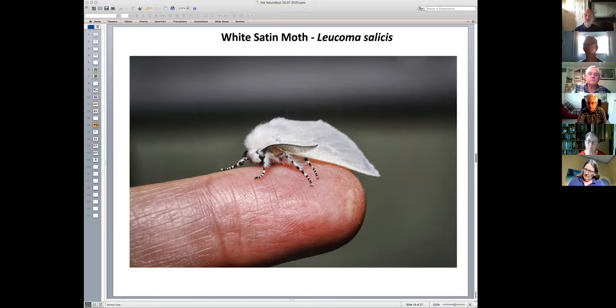But anyway, I put the moth trap out last Friday evening, nice cloudy night, southwesterly breeze, and I had my best night of the year. Found one of these, white satin moth. This is a new one for me, not had this one in the garden, not a rare moth, but a new species that I haven't had before.